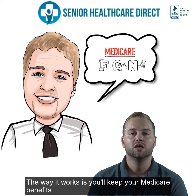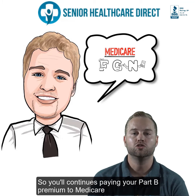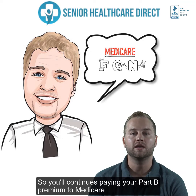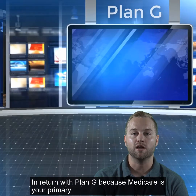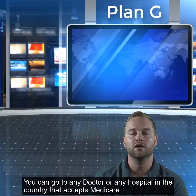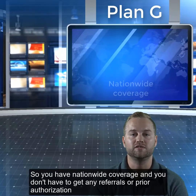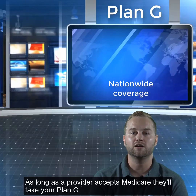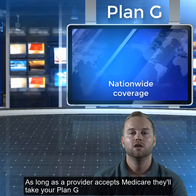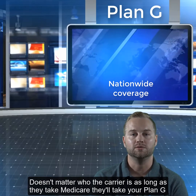The way it works is you'll keep your Medicare benefits. So Medicare A and B will be your primary insurance provider, so you'll continue paying your Part B premium to Medicare. In return, with Plan G, because Medicare is your primary, you can go to any doctor, any hospital in the country that accepts Medicare. So you have nationwide coverage, you don't have to get any referrals or prior authorization. As long as the provider accepts Medicare, they'll take your Plan G. It doesn't matter who the carrier is, as long as they take Medicare, they'll take your Plan G.